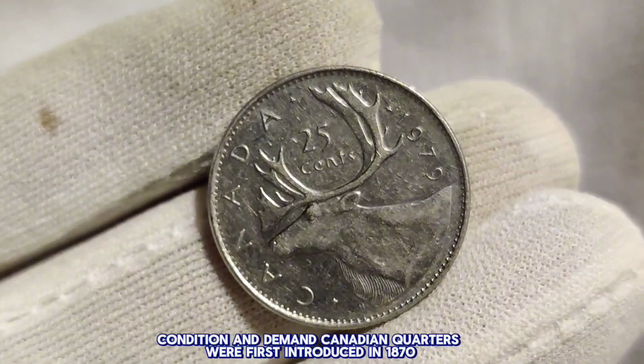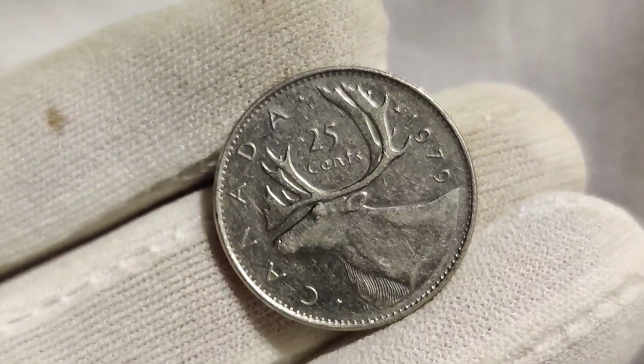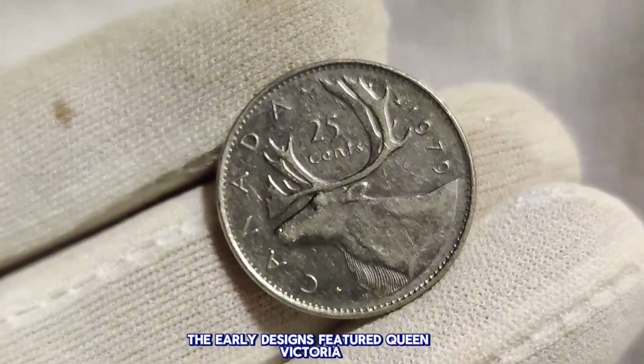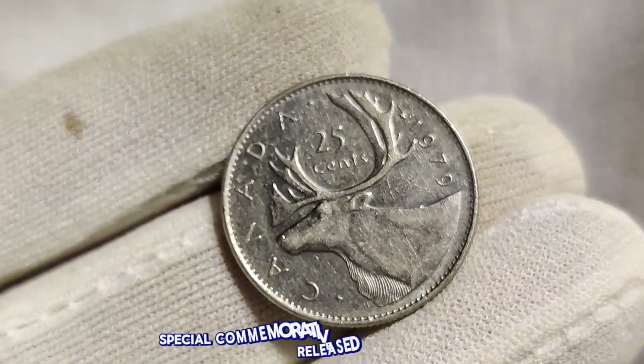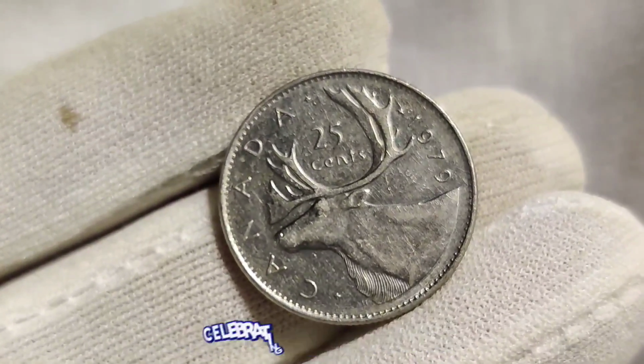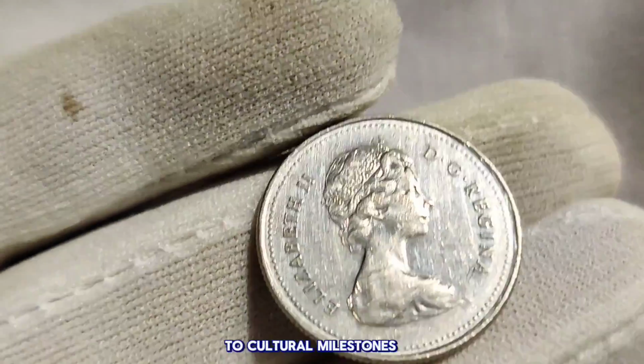Canadian quarters were first introduced in 1870. The early designs featured Queen Victoria, and over the years, the portraits have changed with successive monarchs. Special commemorative issues have also been released, celebrating everything from anniversaries to cultural milestones.